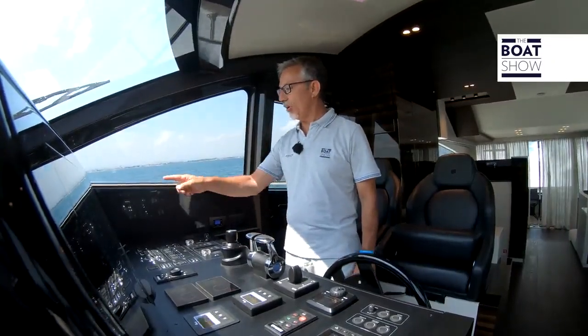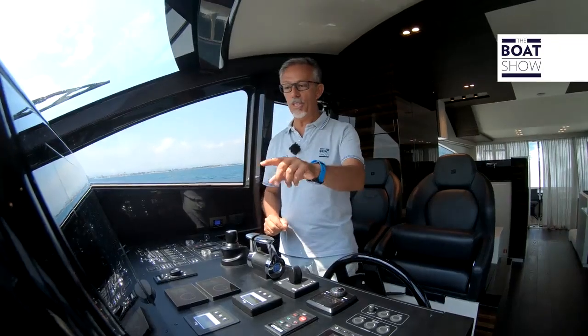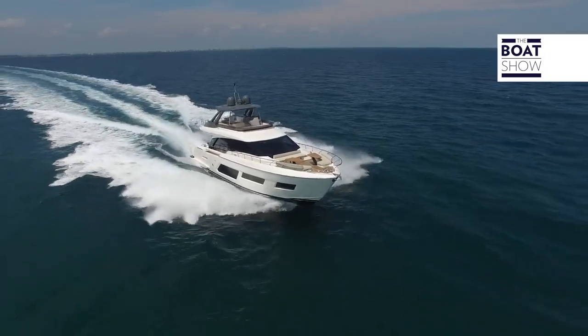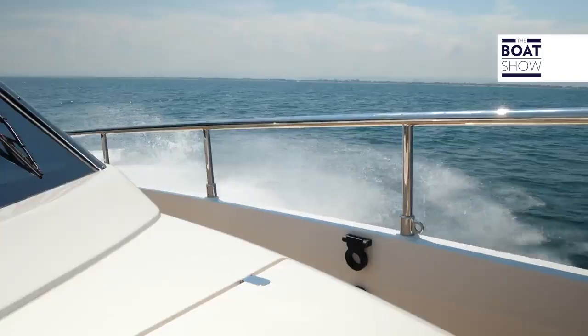You can manage the speed in this way. Here, now, we are at 85%, 2070 RPM. Speed is 28 knots. Consumption at this high cruising speed is about 190 litres per engine.